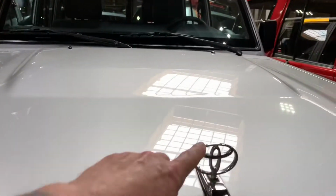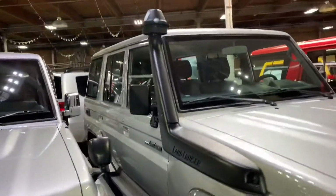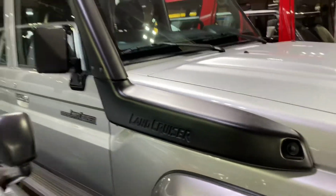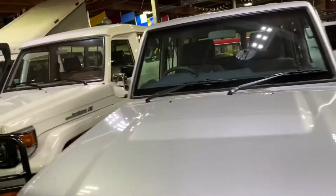That's really neat. Spring loaded. Of course. Got your snorkel. Look at that. That would fetch a pretty penny, huh? That's so crazy with these mirrors on the fenders. But it also has the mirrors on the side there. Interesting.